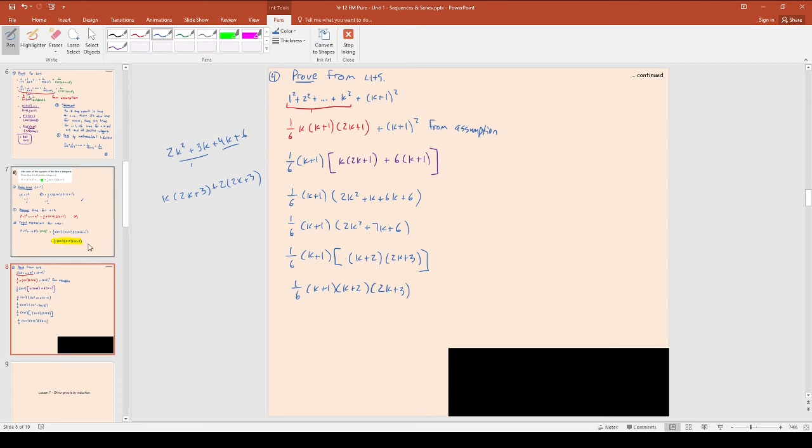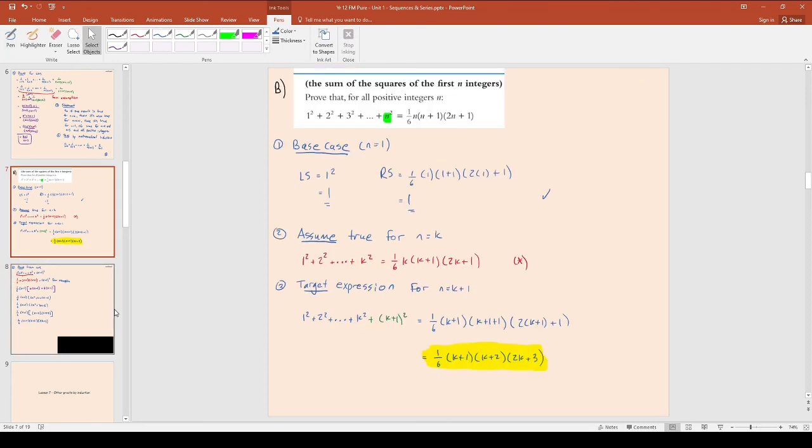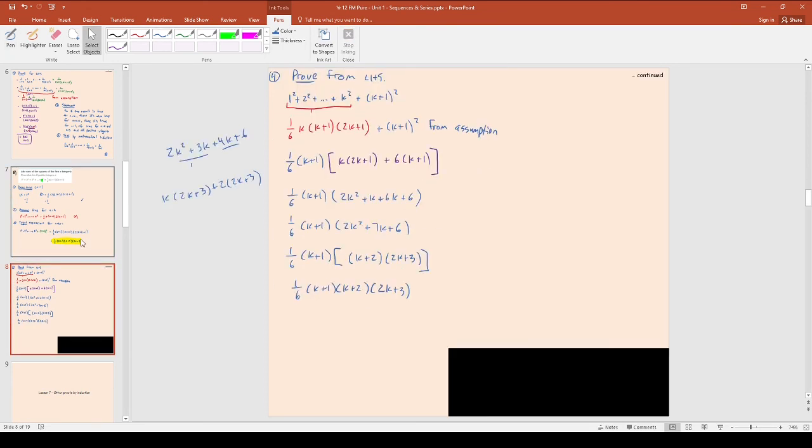Oh my gosh, does that look familiar? Oh my gosh, it's the target expression. Can you see we hit the target expression? Hooray, it is the target expression. Which means, my buddies, and see if you can remember the statement, because you have to be really careful how you write it. Which means that if the assumption is true, then it follows that the k plus 1 is true, which means that it's all true, which means bish bash bosh, we proved it.